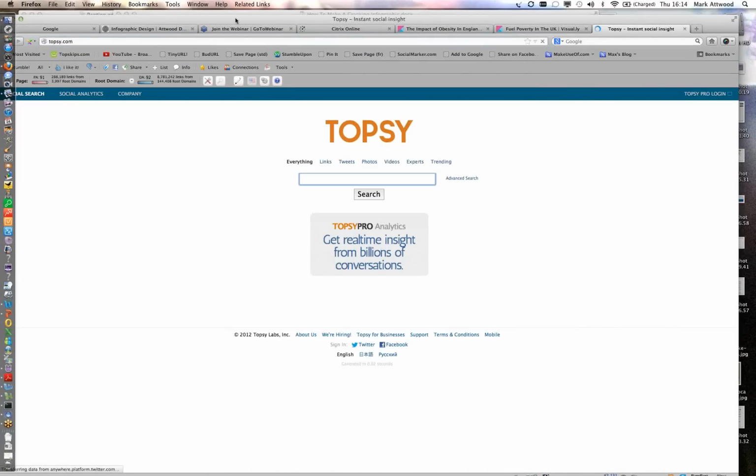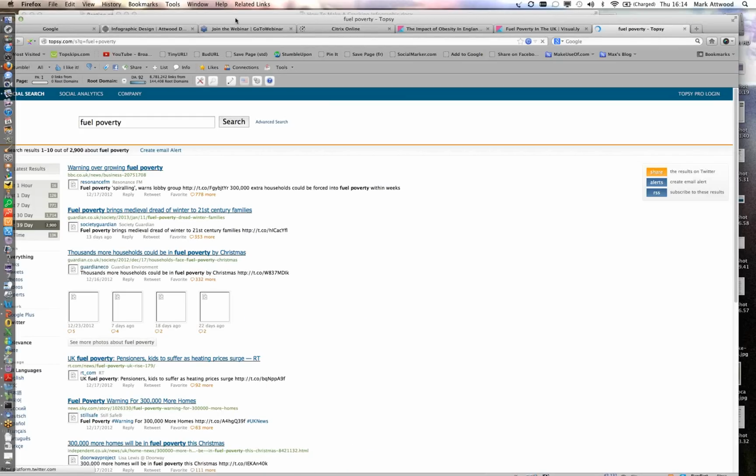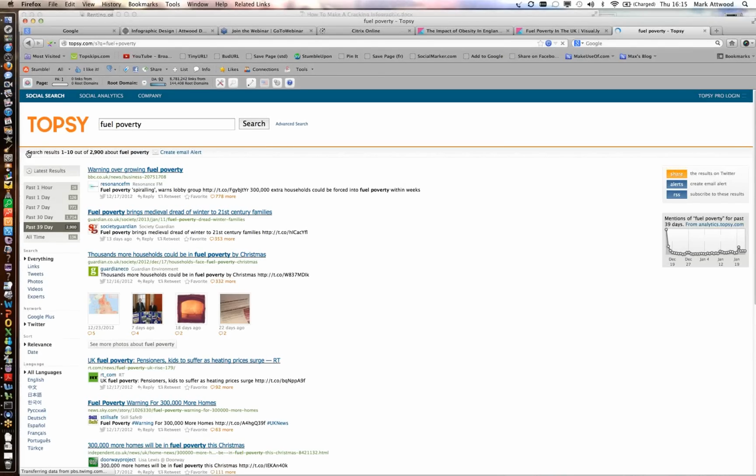So if I'm on Topsy here and I type in something like fuel poverty, let's try that. And then that'll pull up results, in this case, in the past 39 days, 2,900. You should all be able to see that. And this is pulling up websites and tweets and everything. So I'm really interested in the tweets, so I'm just going to click on tweets down here.